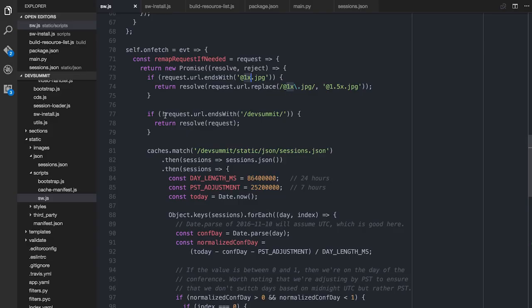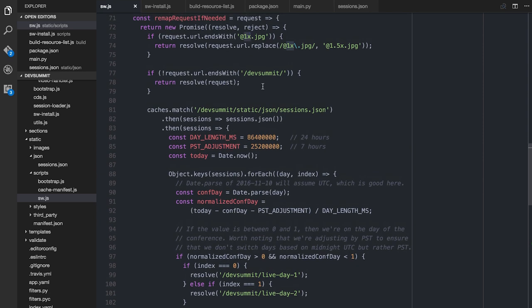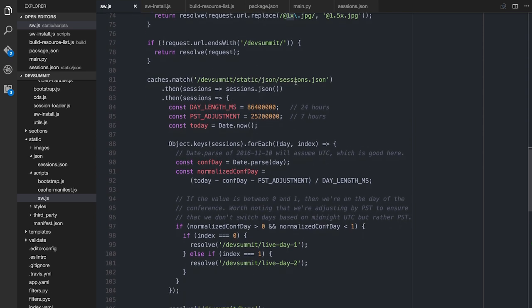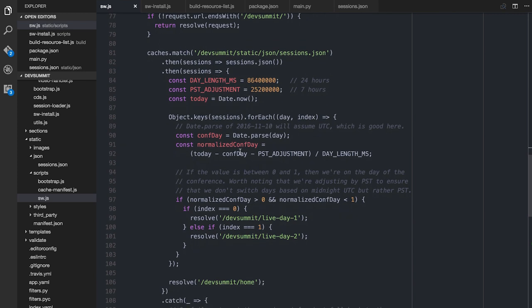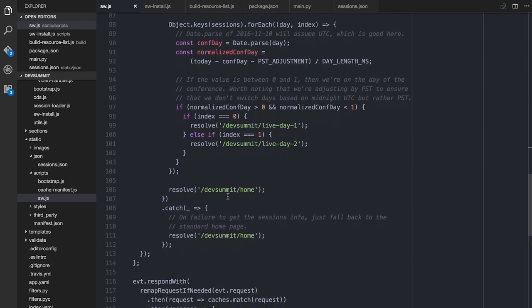It's handy. If the request itself doesn't end with dev submit, then I just say stick to the current request. But if, however, you have asked for the home page, I go through the sessions and I basically look at each day and I adjust for PST. And then I say, if you're inside the first day, respond with live day one from the cache. If you're inside day two, respond with live day two from the cache. And if not, you're going to respond with the dev/home. And then if there are any errors, just respond with dev/home.